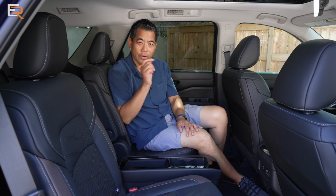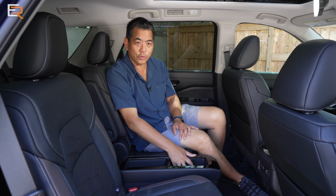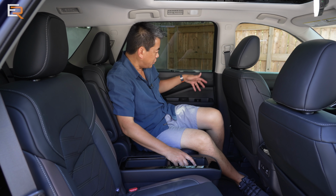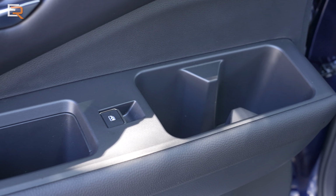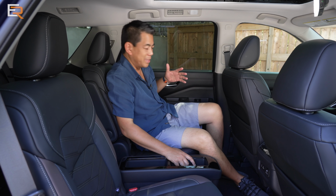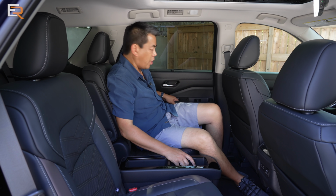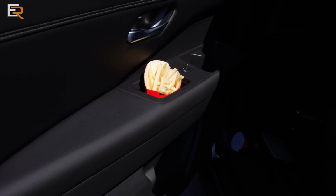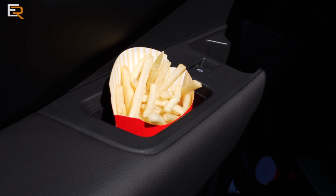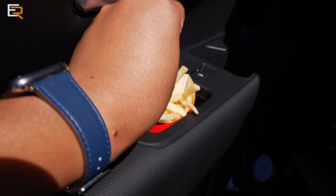In the middle, more storage. You have this cubby area, 2 more drink holders here as well. On the doors, you have a couple drink holders. And Scott from Nissan Canada, he came up with something that's kind of funny, because he says this one could be a door handle, or you could hold French fries in there or some chicken McNuggets. And I agree, it's kind of funny, but it would work for that.